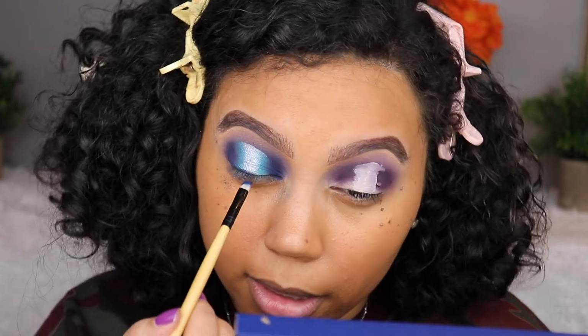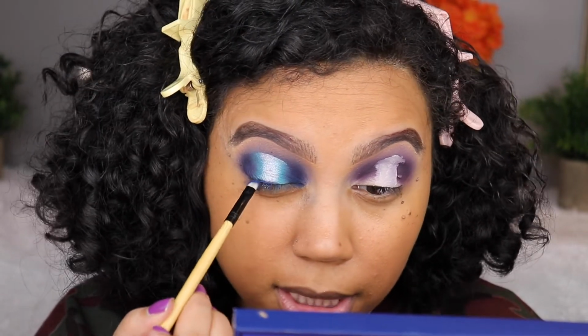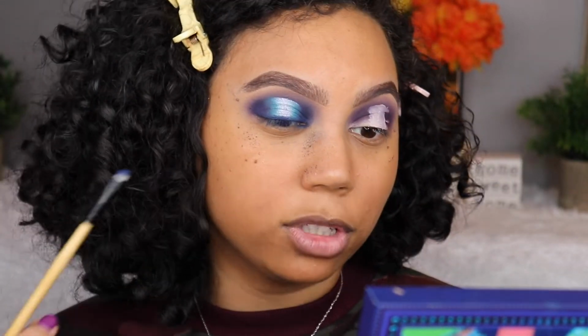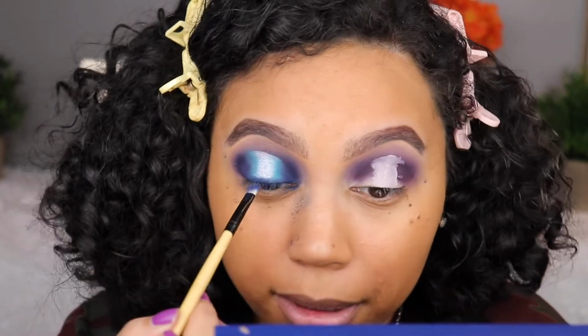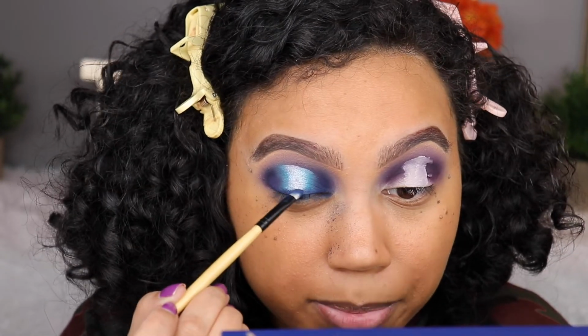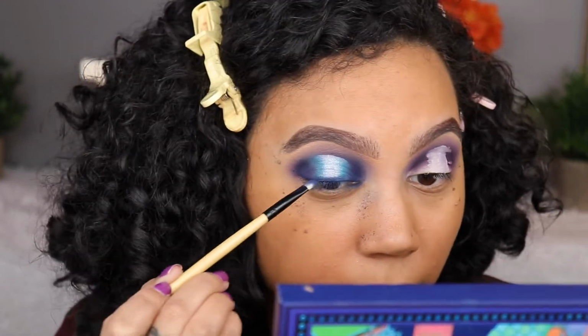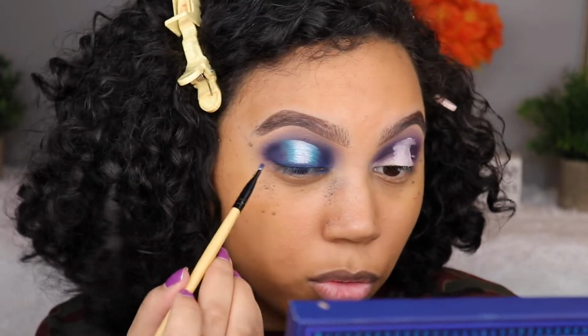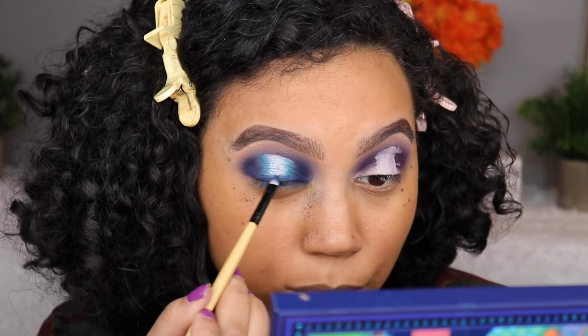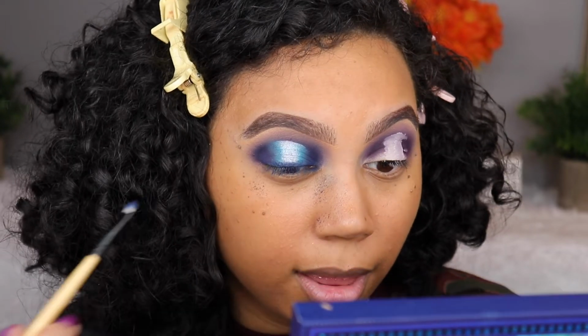So I'm just gonna take this and kind of stamp it along my lash line here. And look at the amount of fallout on my face. This might be the most fallout that I've ever had on my face. It's kind of a lot, I will be honest. So if you're using this palette, I very much recommend that you do your face last.